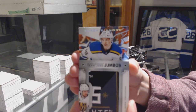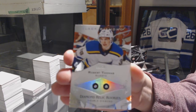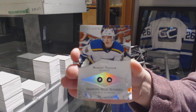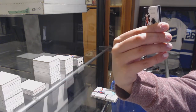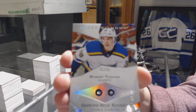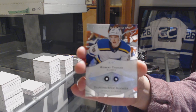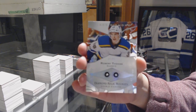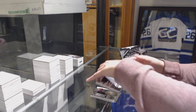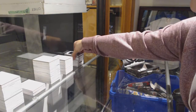Now there's the real last spot mojo. We've got a double diamond rookie, number /299 for the St. Louis Blues, Robert Thomas. I was trying to figure out what number he is. Robert Thomas, all the last spot mojo for you, Puck fan. Because it's 38 of 99, but I think he's 36. It was hard to tell. But that is awesome.